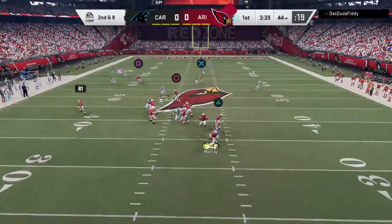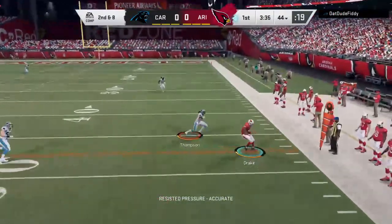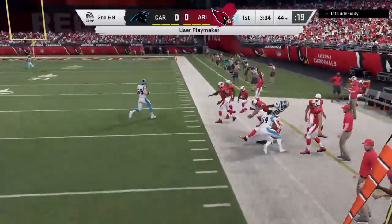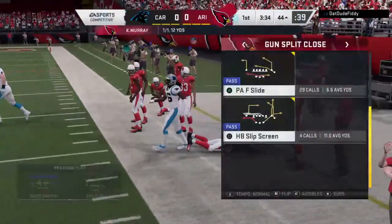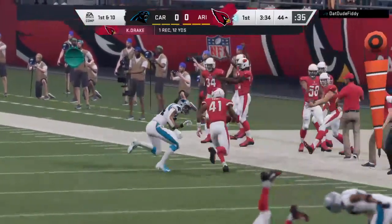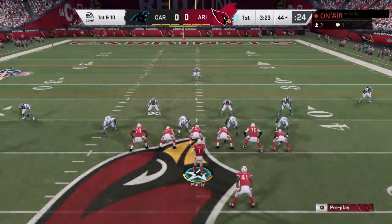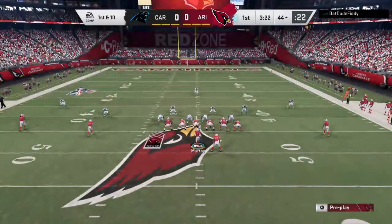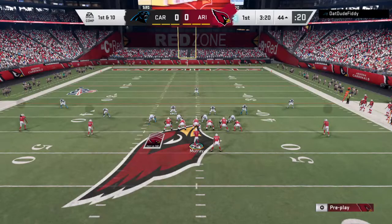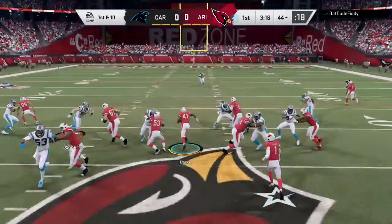From the 44, Murray eluding the pressure right. Complete to his running back, Kenyon Drake. 12 yards the pickup, good enough for an Arizona first. As a general rule, offensive linemen like to know where their quarterback's going to be when he's setting up to throw the football. But sometimes they just have to get on the run, get on the move. He was able to do that on that play and picks up a first down with a nice throw. On first down, Drake.